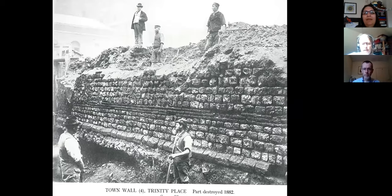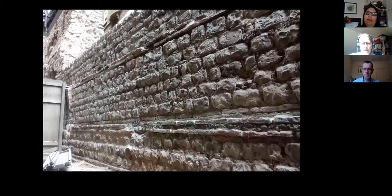Now, unfortunately, a lot of the wall has been destroyed over the last 150 years or so. This is a stretch that was very close to the piece I've just shown, and this was destroyed when the railway line was being put in. So unfortunately, some of this was lost, but brilliantly, about 7 years ago, this stretch turned up. It had been completely embedded within buildings and partly buried below ground. About half of this was buried below ground.